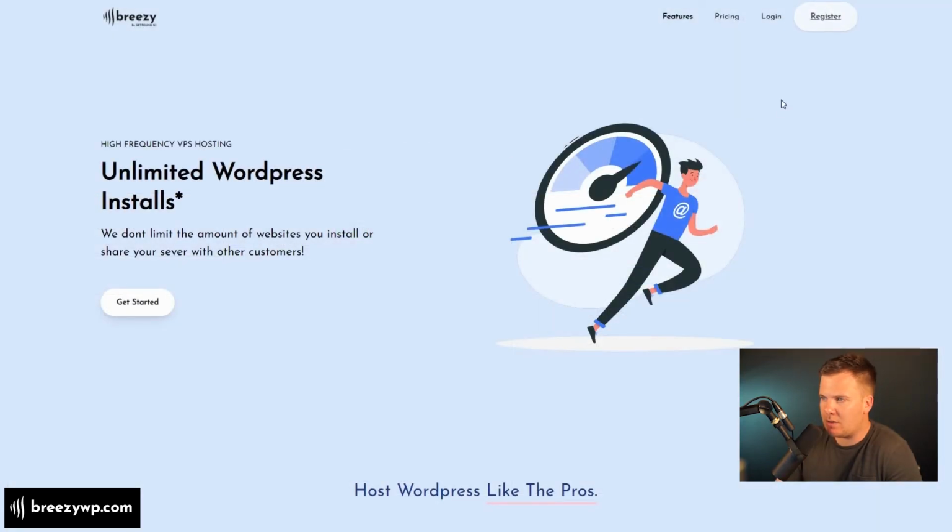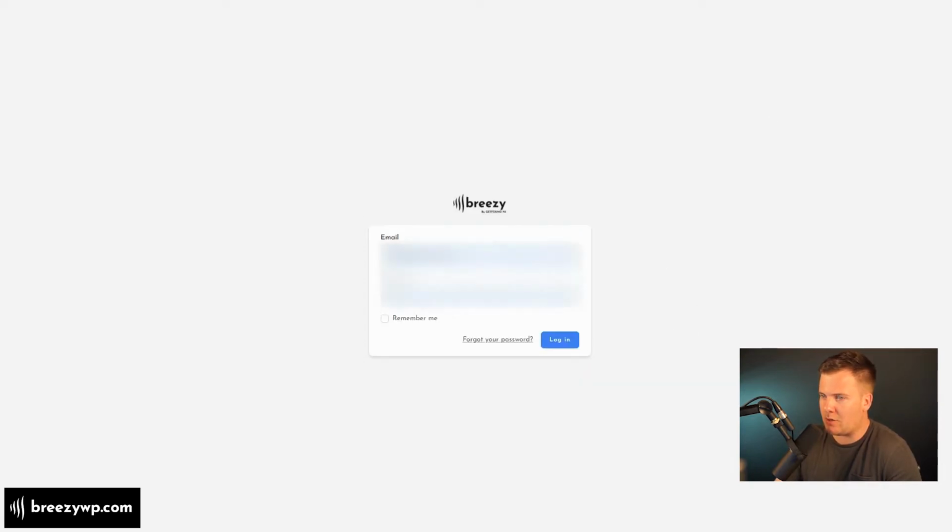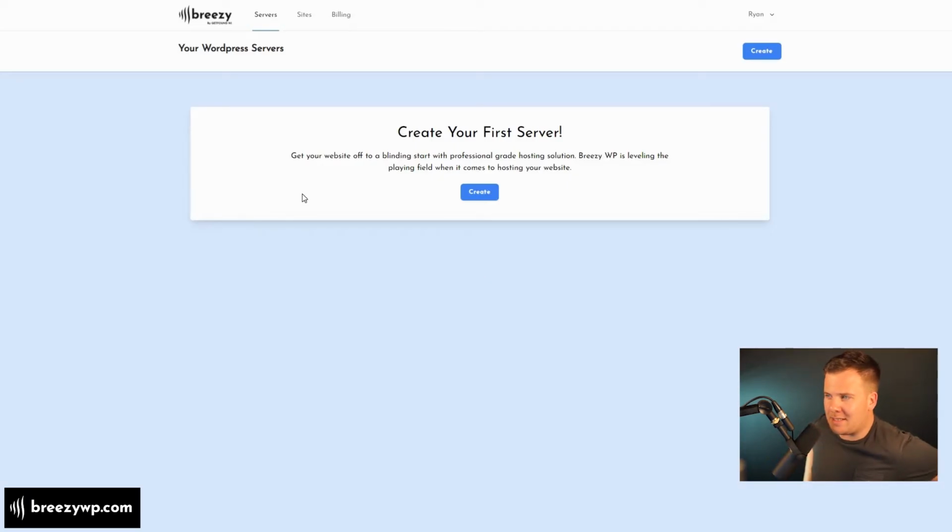Okay, you can register at the top right hand side of the screen. All we need here is your name, your email, and password and confirmation. As soon as you register, you'll be directed directly to the server page where you can create your first server. I'm already registered, obviously, because I created it. And this is the dashboard.